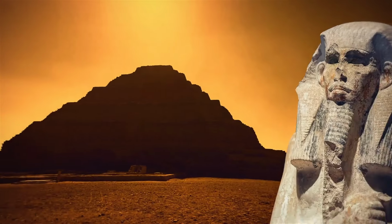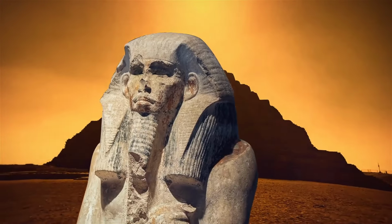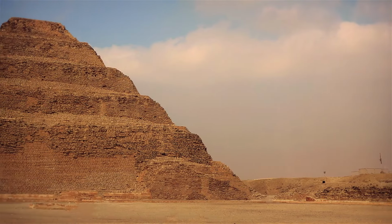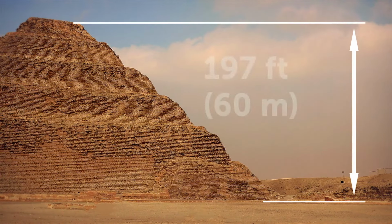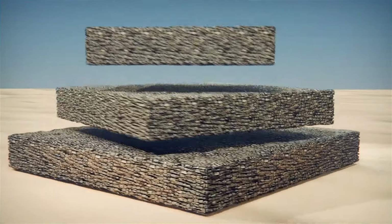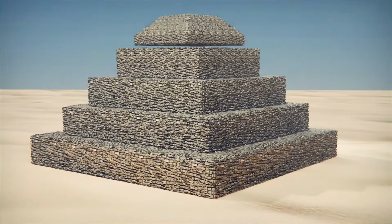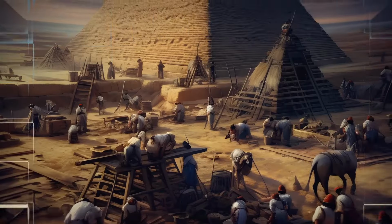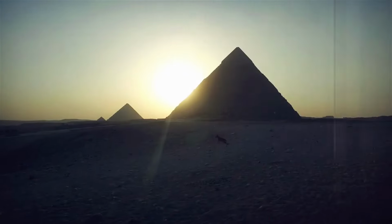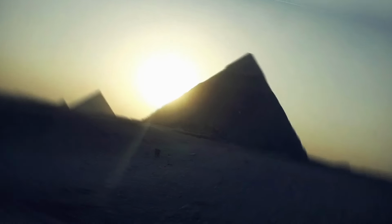This massive structure was built for Pharaoh Djoser, a ruler from Egypt's 3rd dynasty. It rises 7 layers high above the ground and stands about 200 feet tall. We think of it today as a phenomenal architectural project. But for ancient Egyptians, the step pyramid of Djoser turned out to be more like a massive experiment, a trial run, if you will, to perfect their building skills before they moved on to even more ambitious pyramids.